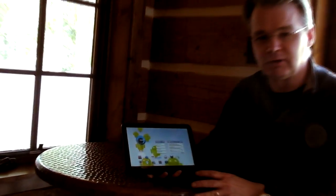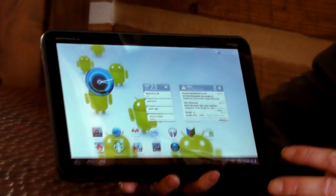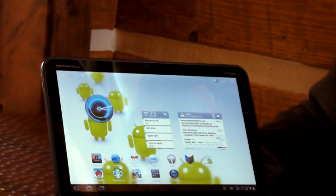This is the Motorola Xoom, the first Android 3.0 tablet. It has the new Honeycomb operating system, which is specifically designed for tablets. It's available with Verizon Wireless in the US from February the 24th, and it will be available in Europe and Asia in the second quarter.